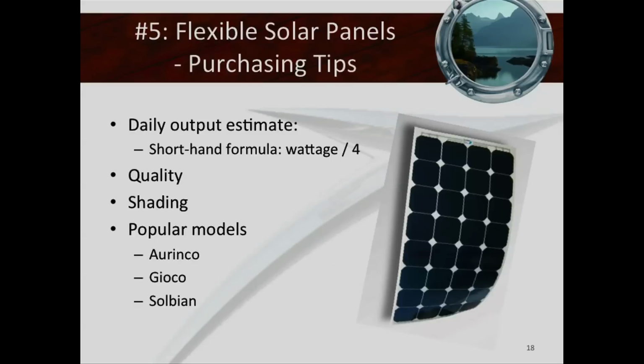Make sure you get good quality, right? You'll see the construction. Buyer beware. When you're buying a panel, look at the panel before you buy it. You can tell right away the quality. Some panels have built-in diodes that allow for shade protection. Some panels don't. And then the popular models: there's a panel built in Seattle, Washington, Orinco.